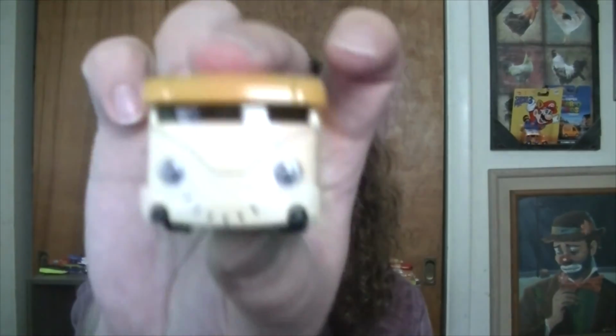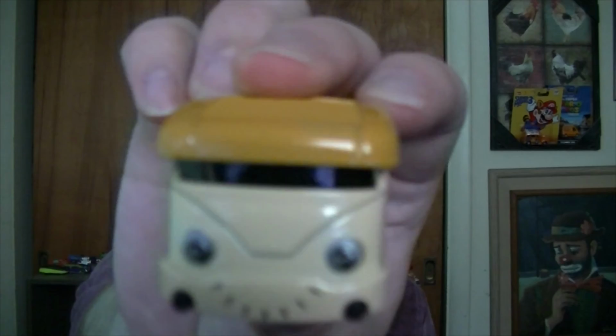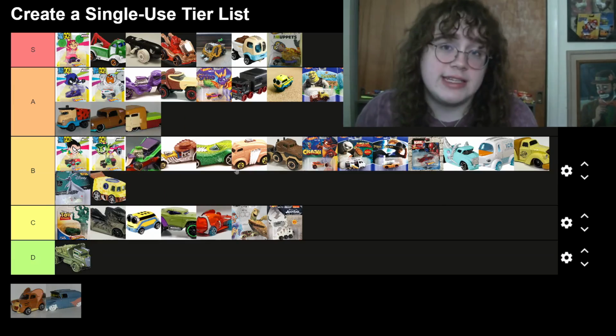Next up, we have Shaggy. And would you believe it? It looks like him, and it looks silly. And also, this part on the back detaches, but I don't know if it's supposed to function any different than just detaching. Oh, it's supposed to work like that? Oh, I figured it out live on camera, that it's not supposed to come out, it's supposed to slide out. I accidentally pulled it out earlier. It's another A tier, by the way.